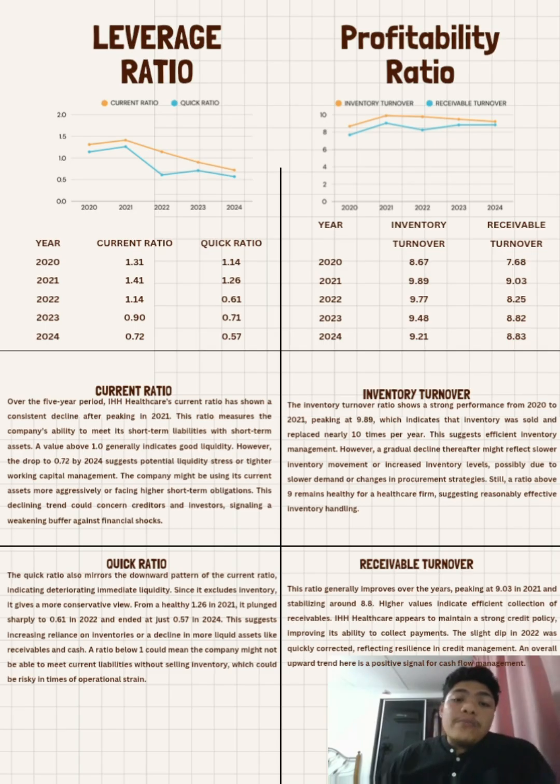The gross profit margin reveals how much profit is made after deducting the cost of goods sold, starting at 69.43% in 2020. The margin remained strong and stable over the years. It reached 72.03% in 2024, indicating improved cost control and pricing efficiency. This consistently high margin is a positive sign of the company's pricing power and operational efficiency.